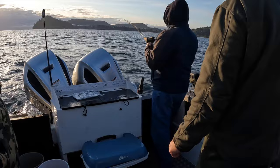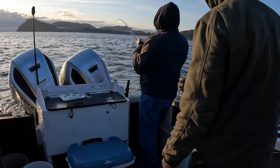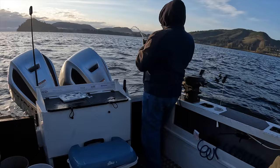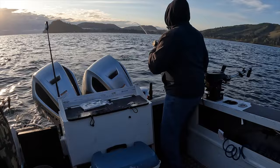Setting before we can go down again. There we go. Bringing it up. It's still there, I can't tell. It could be small enough for you. Yep, could be a little guy. It's pretty typical in this fishery. Yeah, he's there. Little guy.